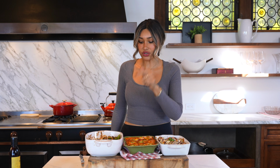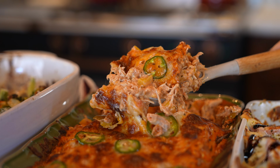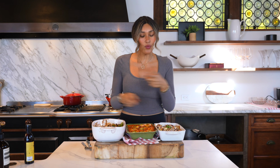This one here is one of my all-time favorites. I feel like it is so easy to throw together. You can literally make it once a week and be happy every single time you eat it. Guys, I'm telling you, three casseroles in less than 10 minutes each, full of protein. They're weight loss friendly, definitely a crowd pleaser, and super nutrient dense. Whichever one you make, you're going to love.